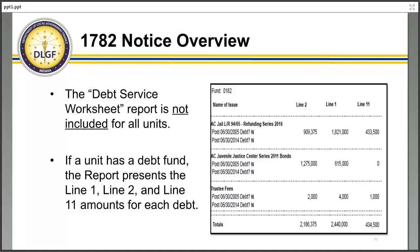So what you can do is line 1, the $2,440,000, you should be able to reconcile that to the fund report's budget. If it's less, essentially if your fund report is less than this, that means you likely under-adopted, and you'll take a look at your notes and the field rep will help explain more about what needs to be done.